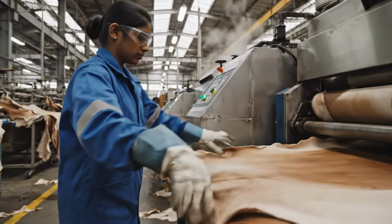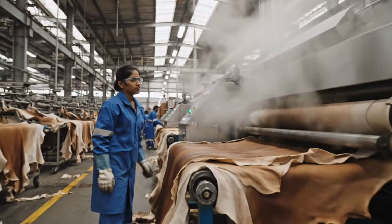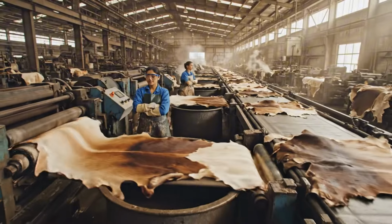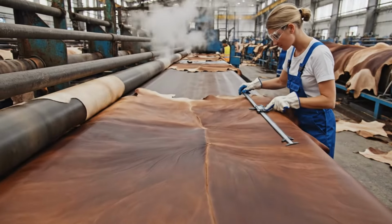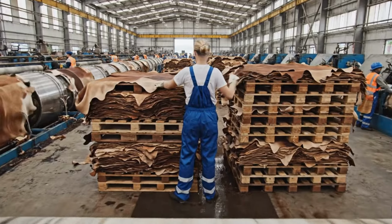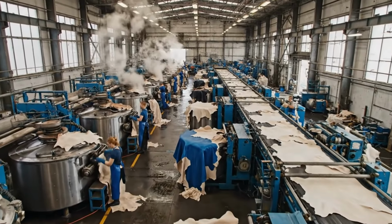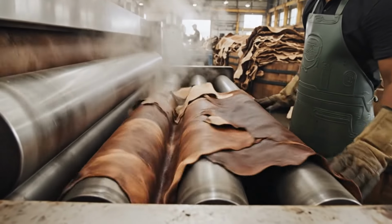This scene depicts step 20 of the leather production process. This scene depicts step 18 of the leather production process. This scene depicts step 17 of the leather production process. This scene depicts step 16 of the leather production process. This scene depicts step 15 of the leather production process.